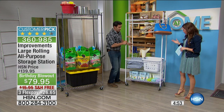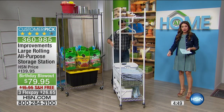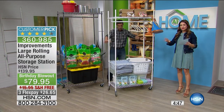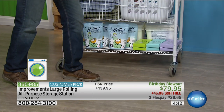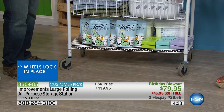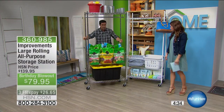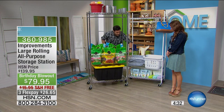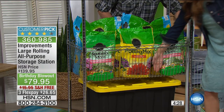That's a great point. And you can take it from room to room because it's on wheels, or it can be stationary. The wheels lock in place, so if you're using this in your master closet to customize your closet, or if you've got a lot of blank space in the middle of your closet and you want some great storage, look at the basket. You could fold your jeans, your sweatshirts. Look at this. Talking about customizing, this is the chrome. The basket is a bit higher on this one. Look how deep that is. Isn't that great?